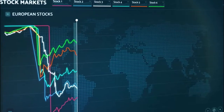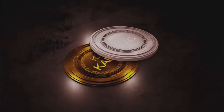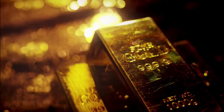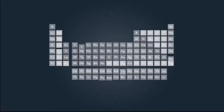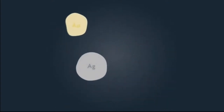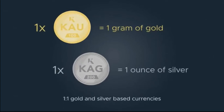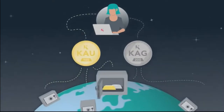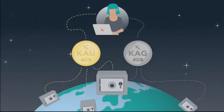Currencies are volatile, and with a market that fluctuates up and down so often, why not use Kinesis currencies based on some of the safest commodities on Earth? Gold and silver. 1 KAU equals 1 gram of gold, and 1 KAG equals 1 ounce of silver. When you purchase Kinesis KAU or KAG, you're buying real gold or silver, which is legally titled to you and sits across our network of vaults.